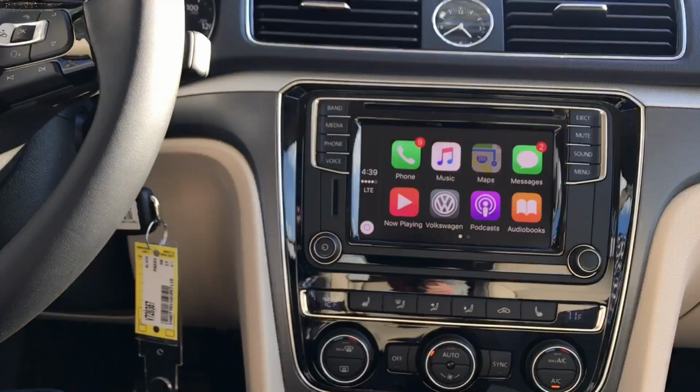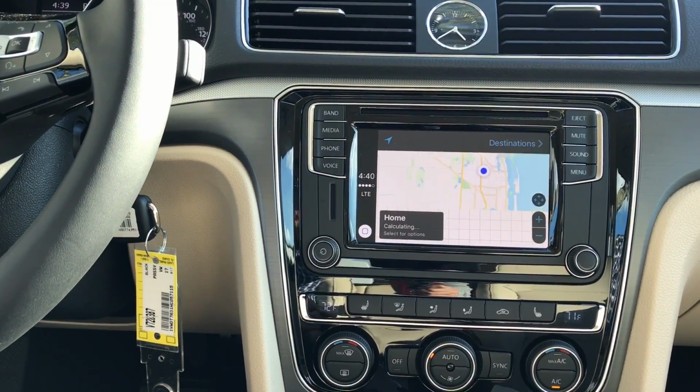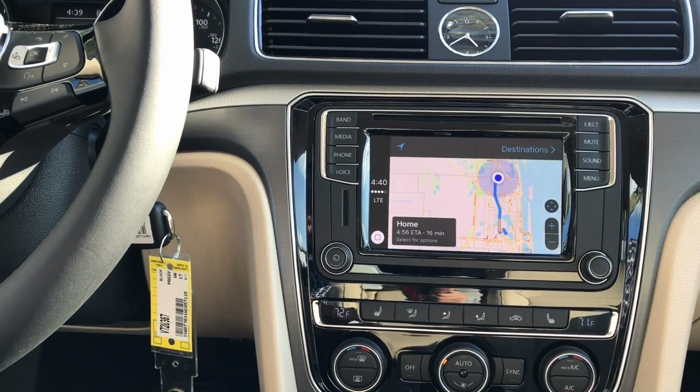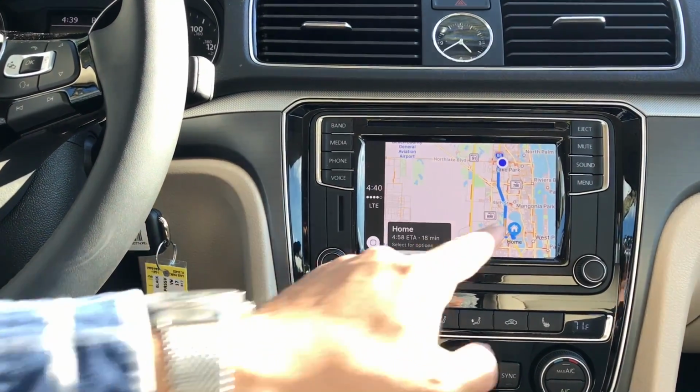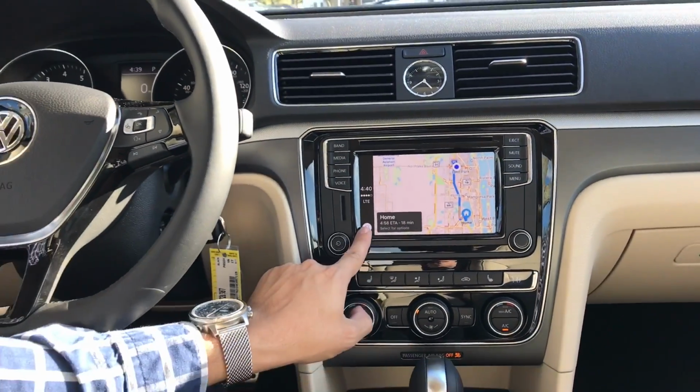You also have your navigation that's over here. So it actually has your navigation right from your cell phone. It has maps installed. Really, really cool. And if you have an Android, it'll have Google Maps. You want to go and talk to Siri? No problem.